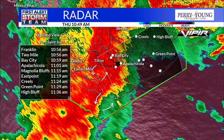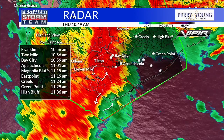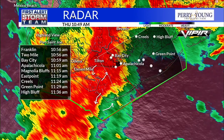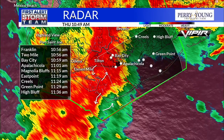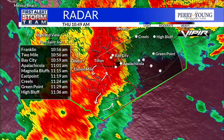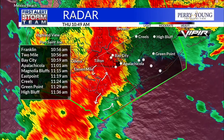So again, 2 mile at 1056 just within the next few minutes here. Bay City, you're going to be next on the list at 1059. Apalachicola, we've been talking about you folks, how you are definitely in the path, especially with that flash flood warning there. You already have a lot of water in that area, and with this system producing torrential downpours, flash flooding is definitely going to continue in your area there.